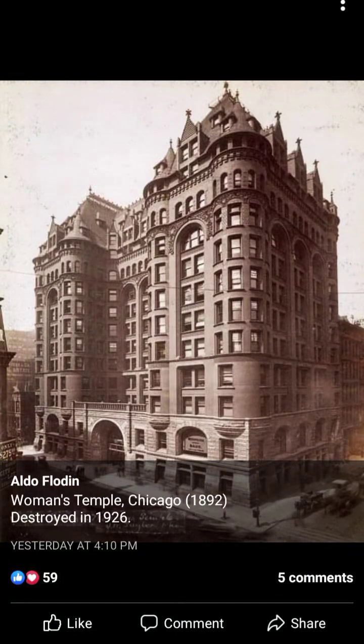Alrighty then, let's go to Chicago. What a beautiful building this is. This is the Women's Temple in Chicago. The Women's Temple, built in 1892, showcases stunning Victorian-era architecture. Located in Chicago, it features intricate stonework, arched windows, and a striking design. And what happened? The Women's Temple was demolished in 1956 to make way for a new skyscraper. Oh, they just took it down.